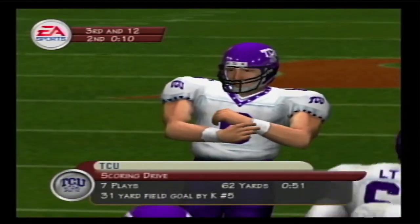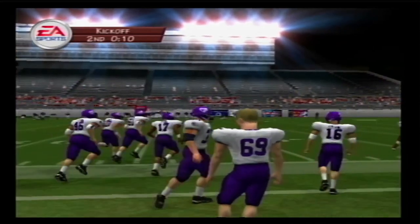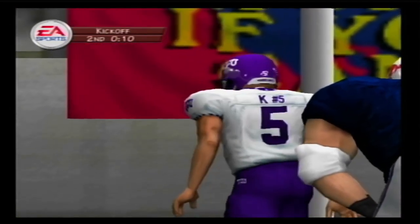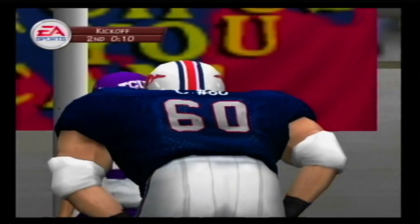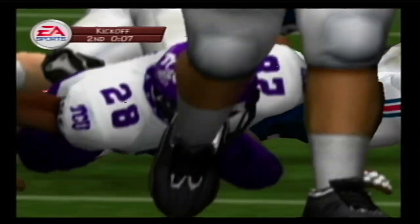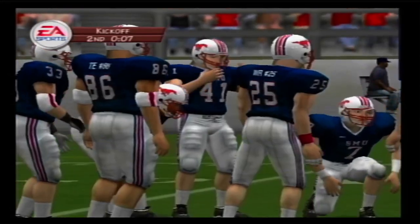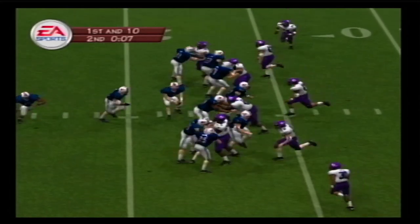The kick is good. Number 5 to kick off. Number 5 and number 21 deep to receive. Kickoff return 14 yards by number 21. First and 10 at the 23-yard line.